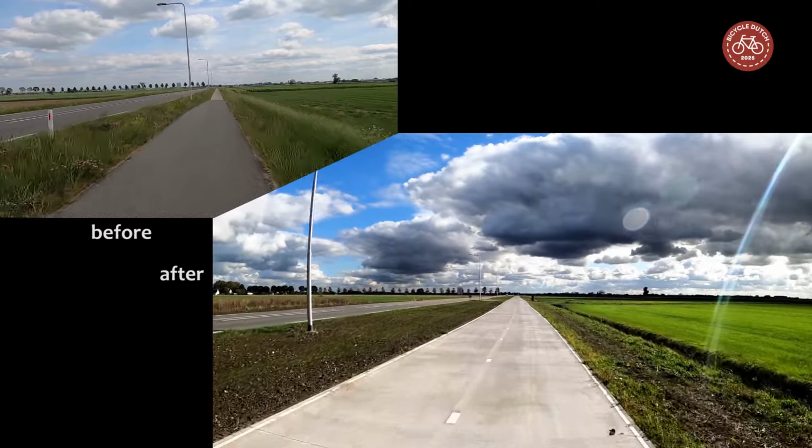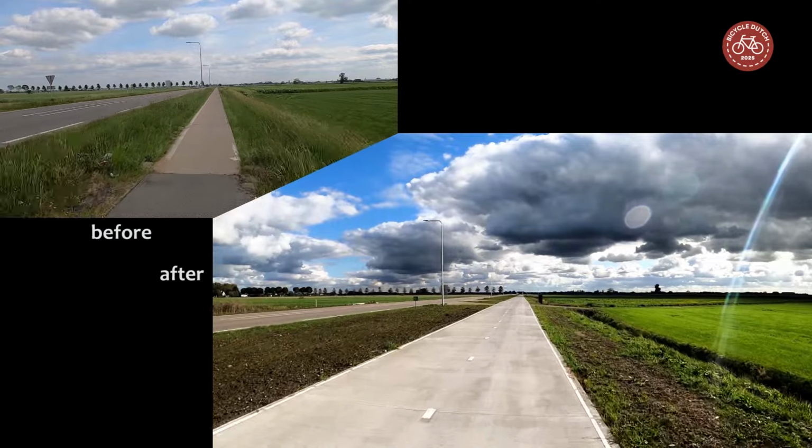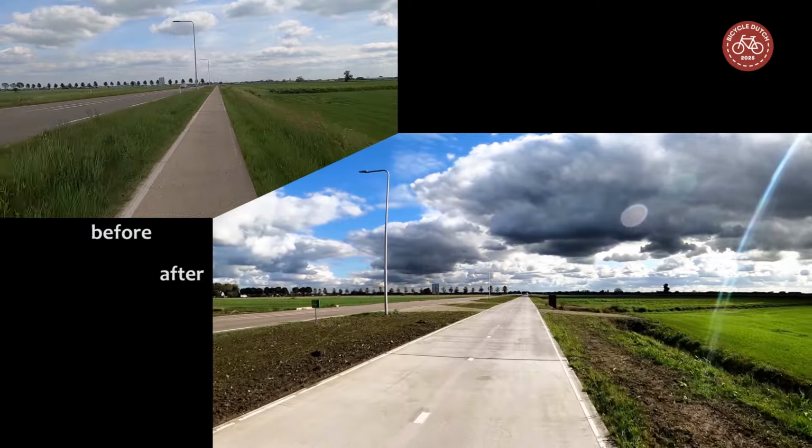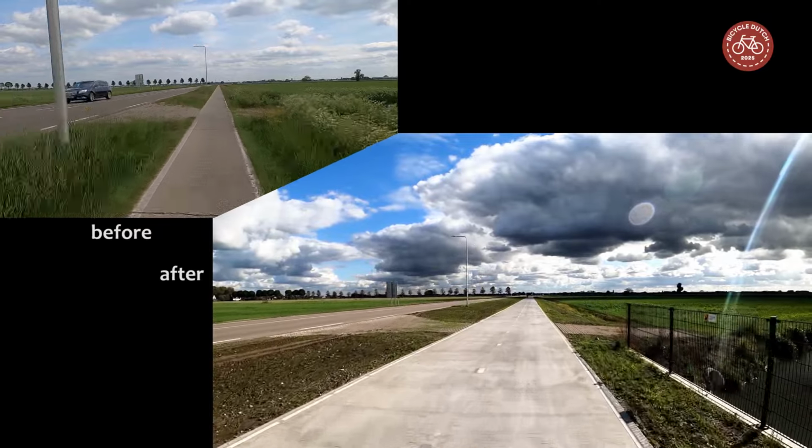The new cycle track is made of concrete that was poured on site. While the old track was also concrete, its joints were noticeably rougher compared to the smoother modern finish of the new path.